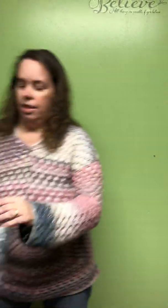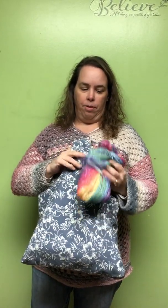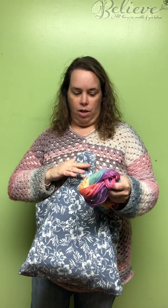Next, I'm going to talk to you. This project bag is my 2020 challenge. I'm excited to be able to finish it. This is all I've got left of the yarn. You can see, not too much.